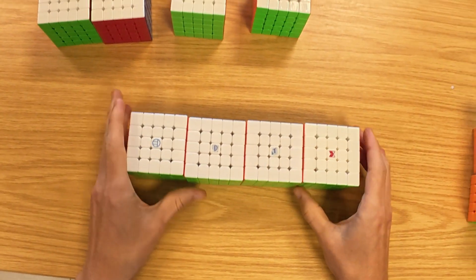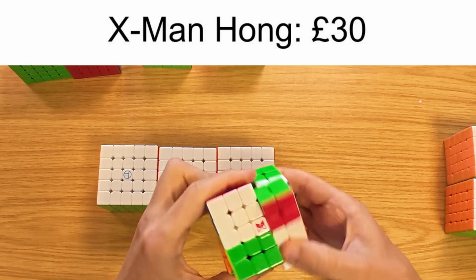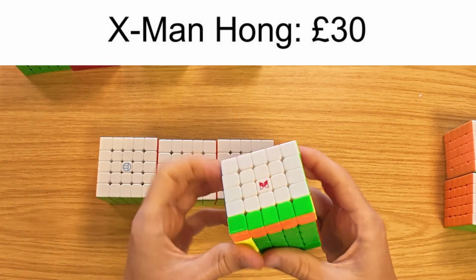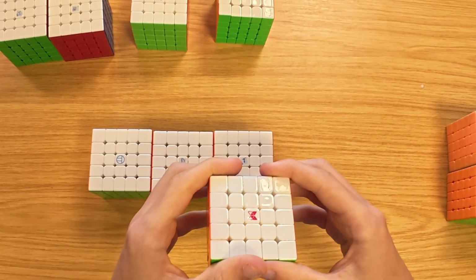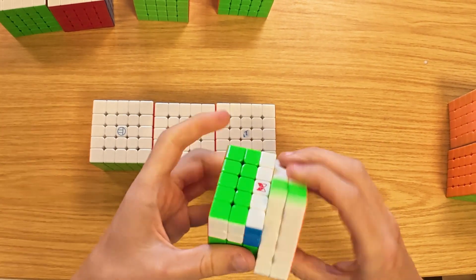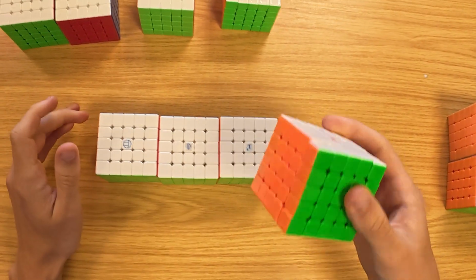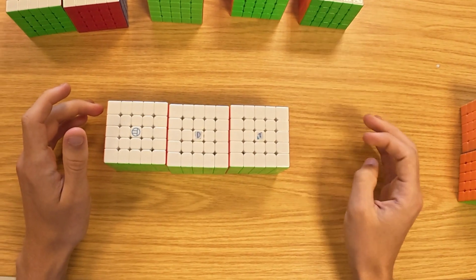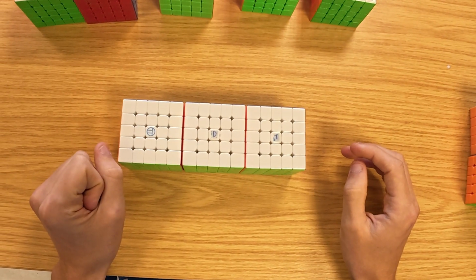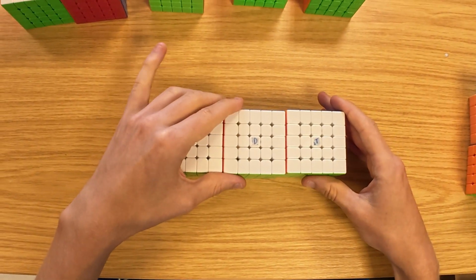Now, as for the other options, I feel the X-Man Hong is quite underrated. It's only £30 and is UV coated. It's quite smooth, it's quite stable. And if you like the new Warrior 7x7 that was recently released, then you'll probably like the X-Man Hong, although of course it is twice the price, and it is a 5x5 and not a 7x7. I wonder if they will release some other budget cubes like the Warrior 7x7 UV, considering they're clearly able to do that quite well, if they wouldn't put logos in the corner. That's going to haunt QiYi for a long time to come.